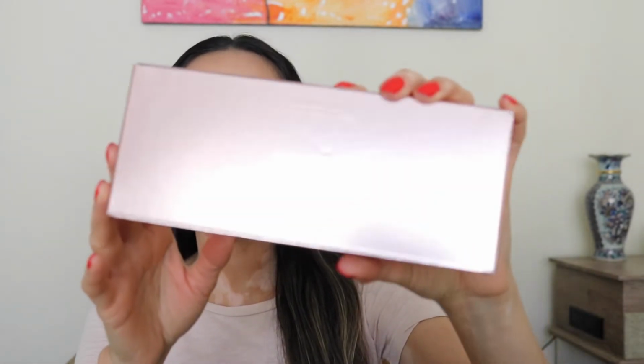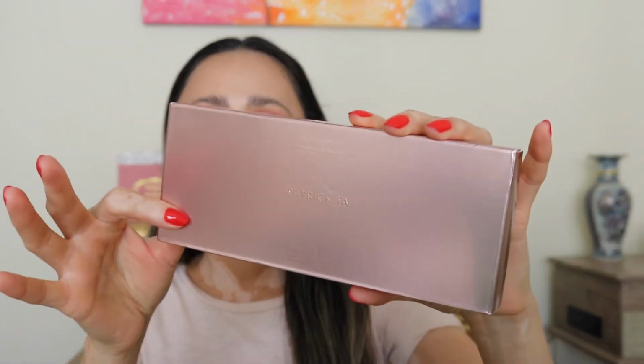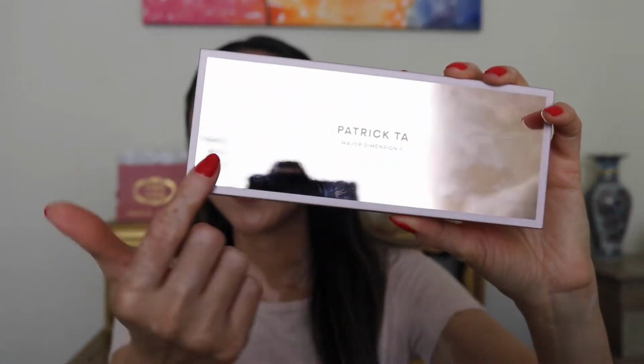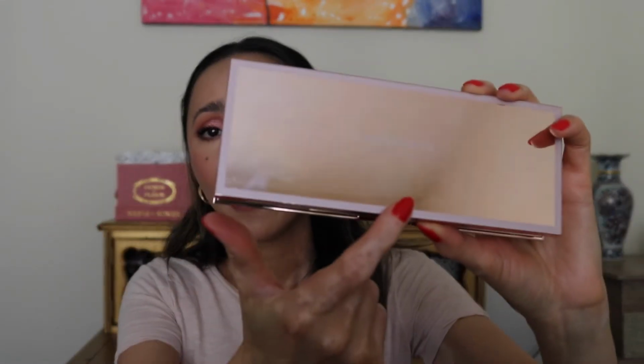So here is the box. I don't know if you're gonna be able to see it properly as it is very reflective. This beautiful rose gold metallic box. The only downside of the packaging, it is absolutely gorgeous, but it is going to be this material that gets fingerprints all over, very dirty very soon. But I mean, that is just the style of his products. That's just the component that he uses for all his products. So it is what it is. It really is a thing that doesn't bother me. I am just happy that I was able to grab it on the sale.